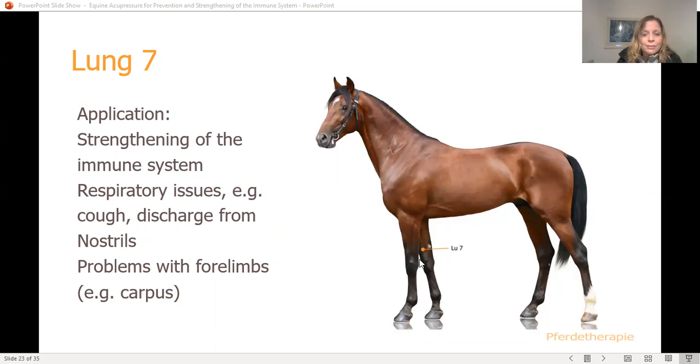So in this case, it would be problems with the forelimbs, and in particular the carpus, because it's just above the carpus, and the lung meridian then runs down here basically over the carpus. So it's a very good point to work with if there is an issue in that area.